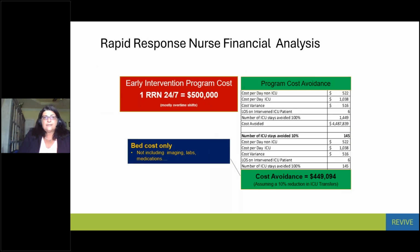We tried to look at a cost analysis for the program. We were given basically $500,000 is what it cost to initiate the program. When we looked at the cost per day for patients, we looked at just simply the bed cost, and we looked at what a non-ICU cost was, what an ICU cost was. We looked at the number of patients who we had to intervene on, and then the difference between that cost essentially, and looked at a 10% reduction.